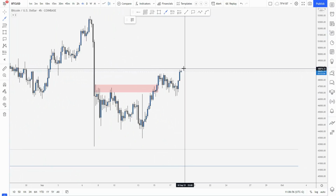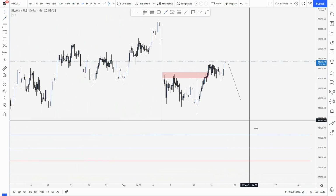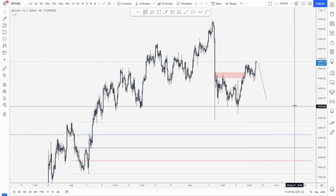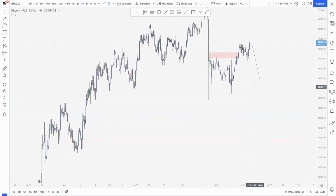But again, for me, this one is a little bit too high, so I would love to see a little bit of a drop and then potentially buy. And of course, I would even love again to see that 42k, because I think those are some very great areas to be looking for longs.